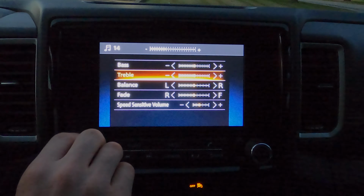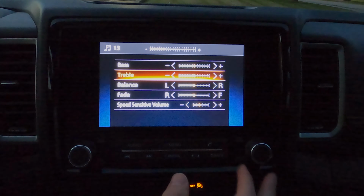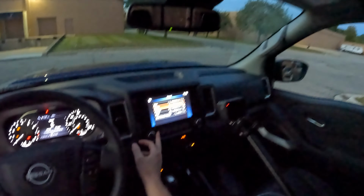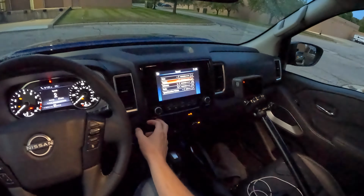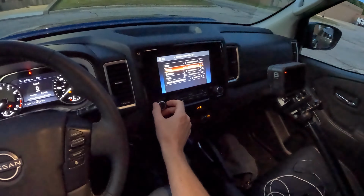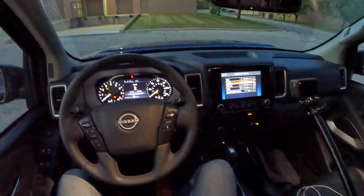Would be nice to see a mid-range adjustment, but well, you got what you got at this point. Let's turn the lights on here, maybe you can see a little bit better. For sound controls, you've got this volume knob right here. Good detents, very easy to turn even if you had gloves on or something.